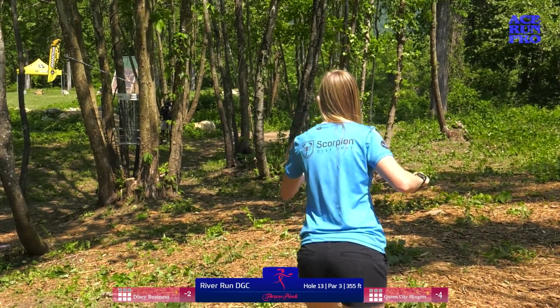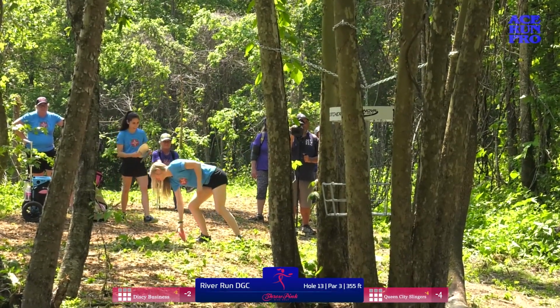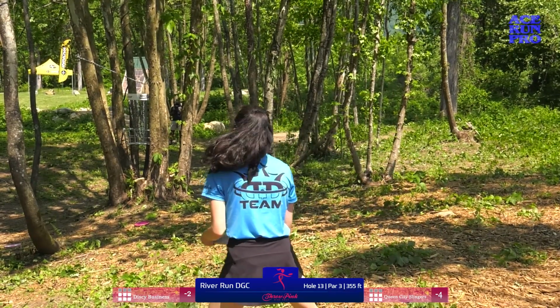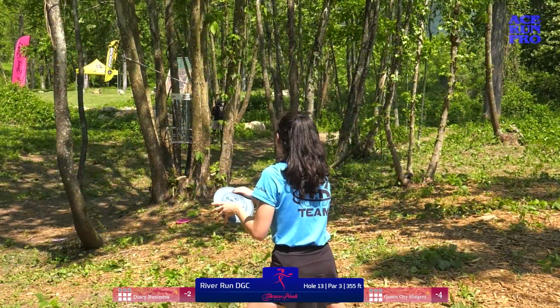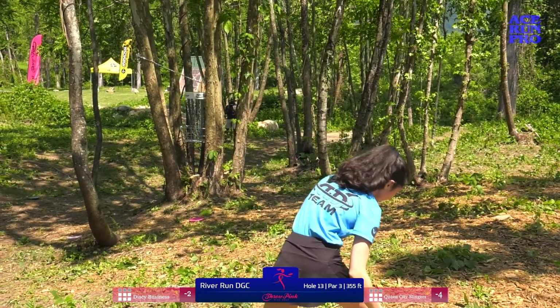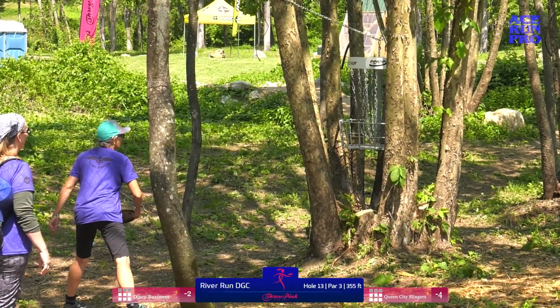Yeah, you see they still have a somewhat tricky look at it. Oh, goodness. Almost plinkoing one in there. Yeah, the opening from the back right side is the biggest of them all. And that one off the tree left.